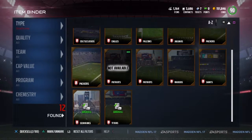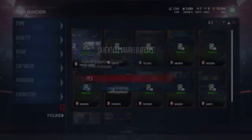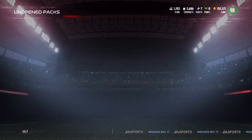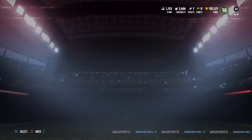Well... My elite player, my free elite player, my defense is Harrison Smith. Base elite. That ain't bad.